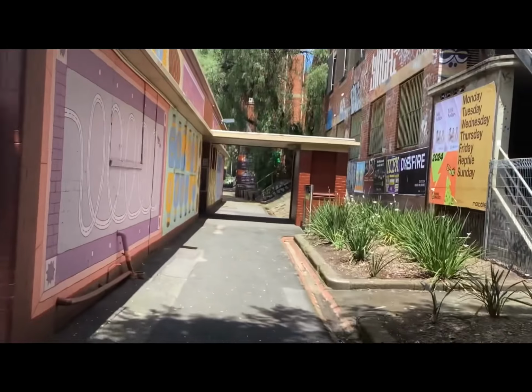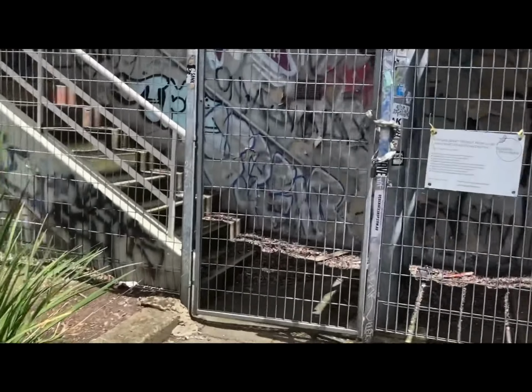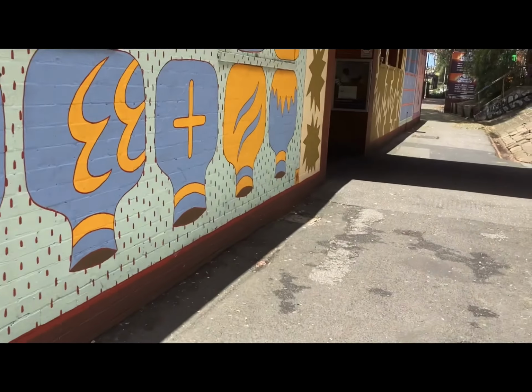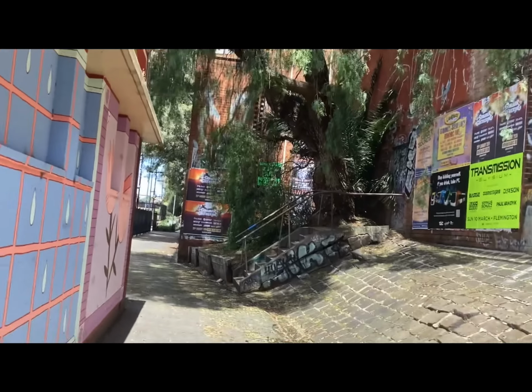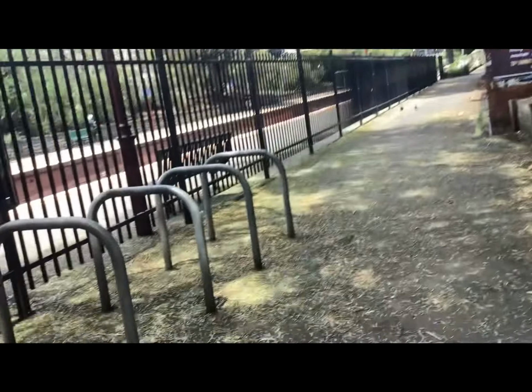Here's an abandoned factory. I wonder what that says. Don't have time to read it. I'll read it when I'm editing the video. There's some nice art on the station building.